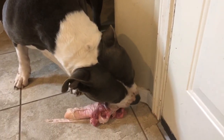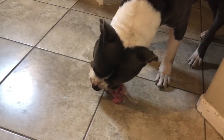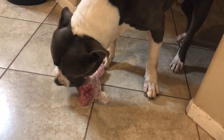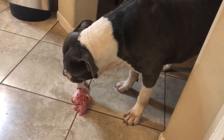I have no idea why he's bringing this all the way to the side. His molars, the back part of his teeth, the big ones in the back that's cutting the meat like scissors. When they're grinding it like that, that's what he's doing. He's cutting it like a scissor. That's why he's doing it like that. Turning it sideways all the way to the back so his molars can cut.